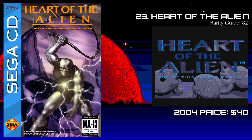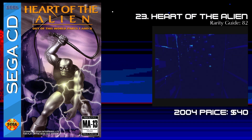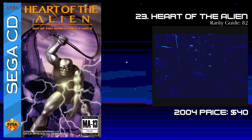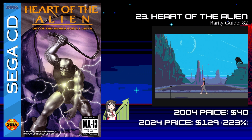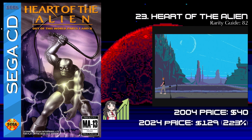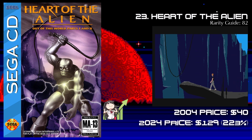Then we have a classic PC game here. This is Heart of the Alien, which is the sequel to Out of This World, which is a game that appeared on Genesis as well. This game was a $40 game back in 2004, and it is relatively rare at an 82. Today this game is going for $129 at Game Dude, and that's a 223% increase in value for Heart of the Alien.